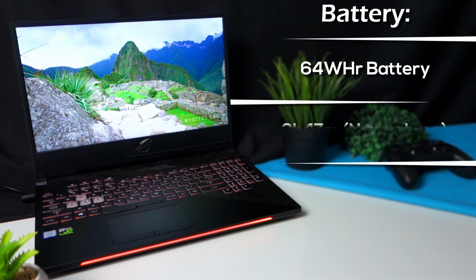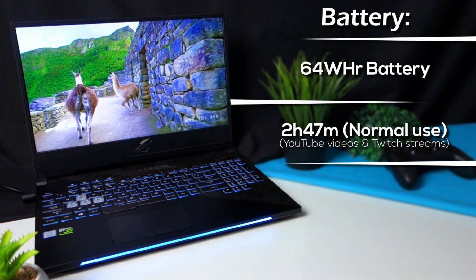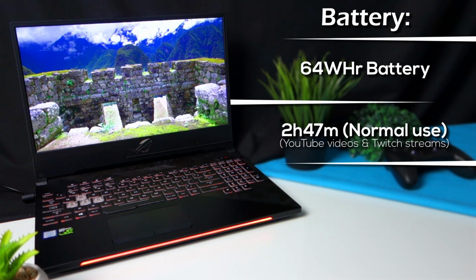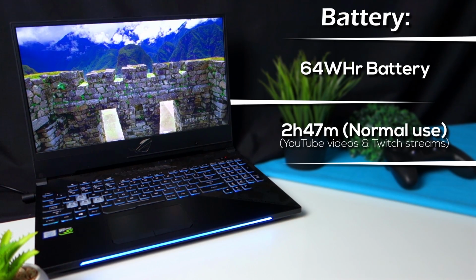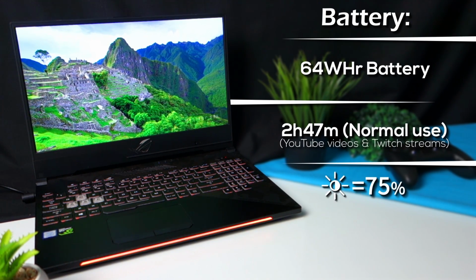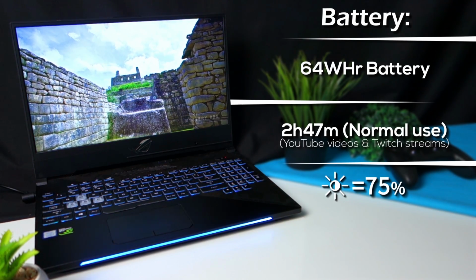When it comes to the battery life, SCAR 2 has a 64 Wh unit, and while watching YouTube videos, Twitch streams and doing some office work with the videos running in the background, I managed to use it for 2 hours 47 minutes in one charge with the screen brightness set to 75%. So if you plan to take this laptop into meetings or class, you will also need to take a charger with you.